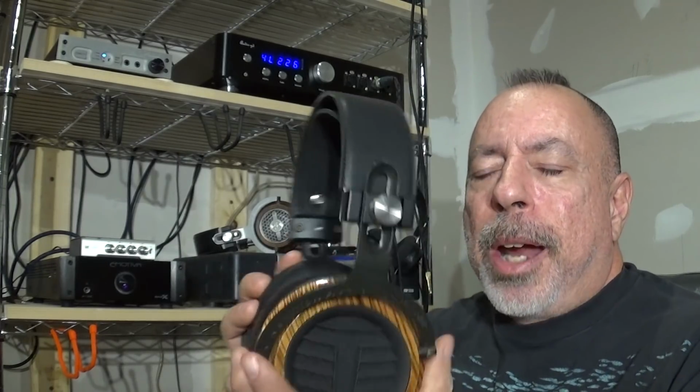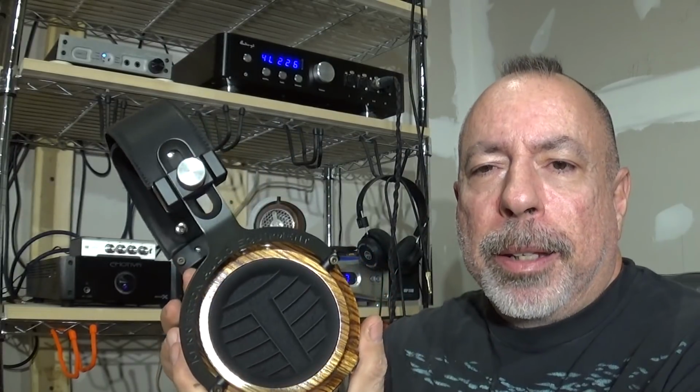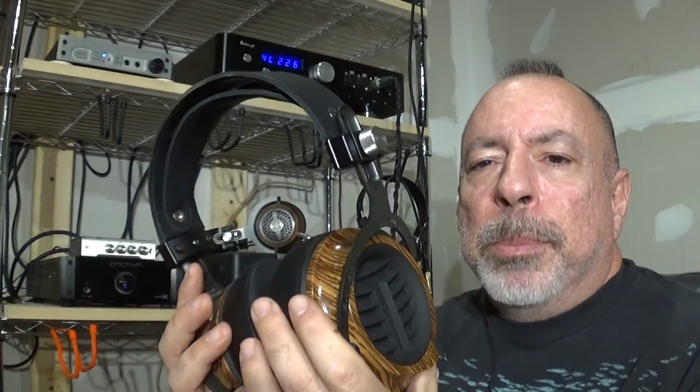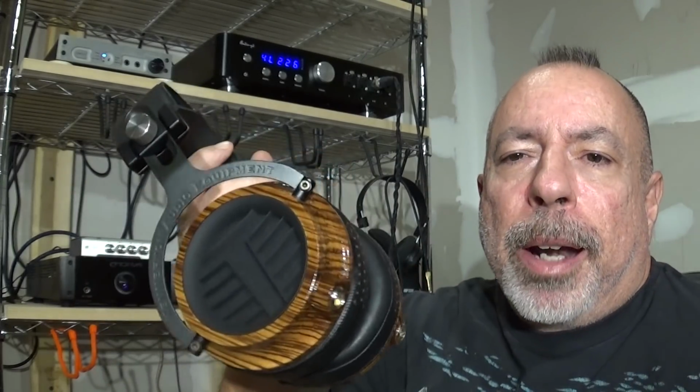Right now, these are already far more detailed and have far better clarity than the Valley. And the soundstage is already at least as big as the Valley. So, pretty decent sized soundstage on these. I haven't really heard anything with a bigger soundstage. As far as imaging, just super precise. Every instrument is separated from another, and it's so easy to picture where each instrument is in the soundstage. Just very precise imaging.